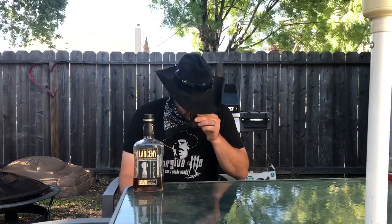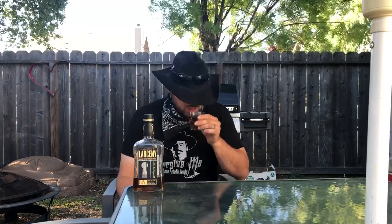But yeah, the main things I'm getting here: vanilla, corn sweetness, a little bit of a caramel type note, maybe a little bit of a barrel char, but I'm getting a good banana note, guys. Not like Jack Daniels. Jack Daniels always has a big banana note to it, but it almost borders on a furniture polish to me.